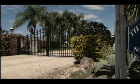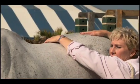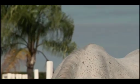Lisa started to massage my horses about 3 years ago. Lisa's a good horse person herself. She knows a lot about horses, so she's not just somebody who's been trained in massage coming to the horse industry. They seem to really like her. She has a really good touch with the horse, and the horses respond very well to her personally.